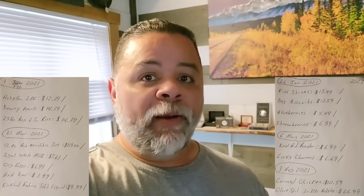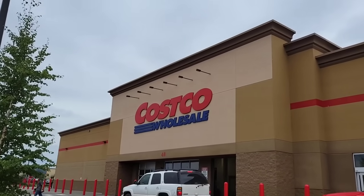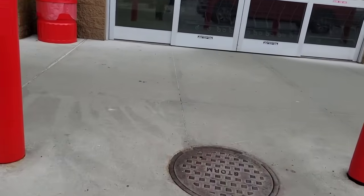So I've got my paper ready with the old prices and the name of the product that we're going to compare. We're going to take it over to Costco and see what the prices are 2 years later, because inflation is not 9%, ladies and gentlemen. I think you all know better than that. And here we are at our lovely Costco in Fairbanks, Alaska. Today is the 26th of August, 2023. Let's go take a look at what the prices are looking like after 2 years of elevated inflation.